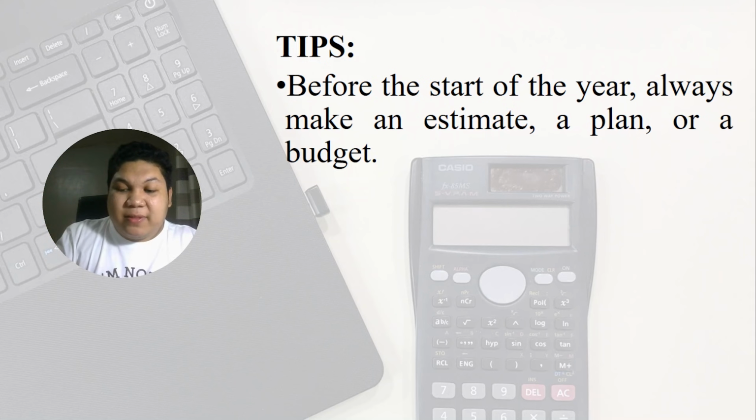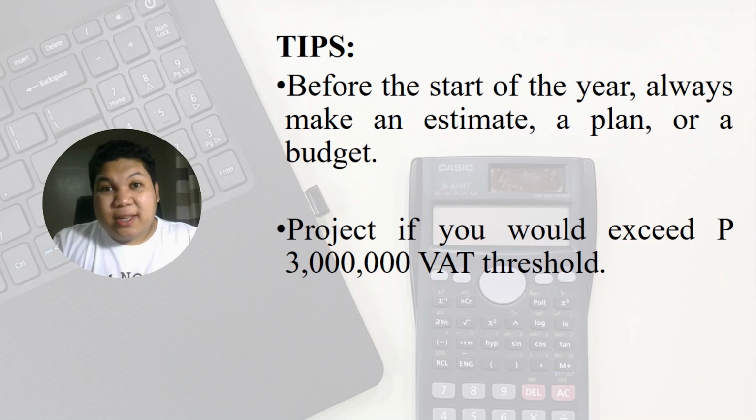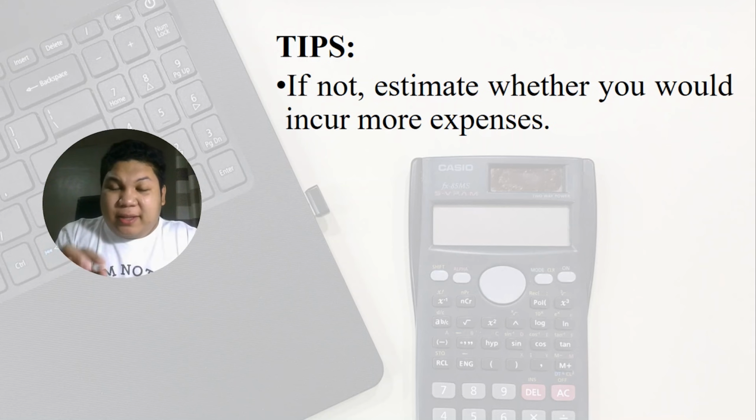Budget ka niyan. Tapos, from that, project if you would exceed 3 million pesos. Kasi pag nag-budget ka, tapos nakita mo, ay, ma-exceed na pala ko ng 3 million, so, abandon the plan. Wala ka nang option eh. Kasi next year, magva-VAT ka na. But if not, if you would not exceed 3 million as you plan it, okay, estimate whether you would incur more expenses. As I have said, pag marami kang expenses, malaki yung cost of sales mo, ibig sabihin maliit lang yung net income mo. Okay? Pag maliit lang yung net income mo, better you choose graduated rates. Okay? Kasi mas makakatipid ka dun. Okay? But if maliit lang yung cost of sale mo, maliit lang yung expenses mo kasi titipid ka, so better choose the 8% optional rate.